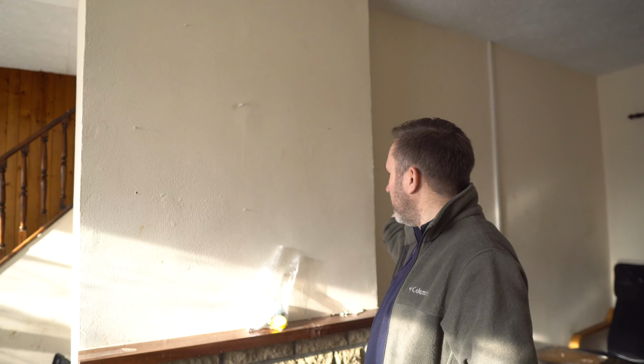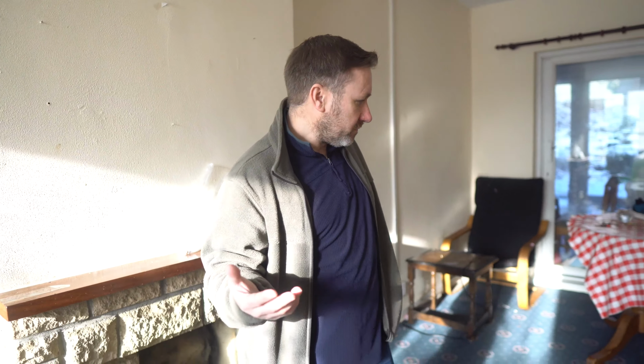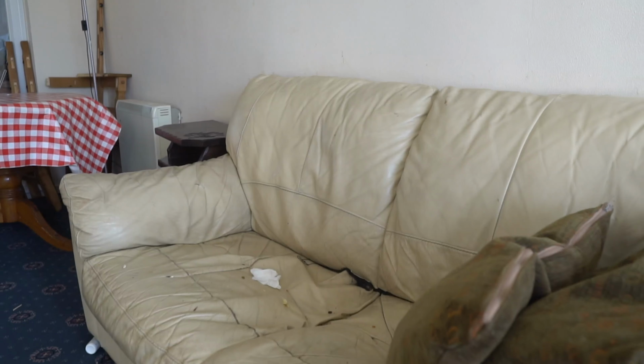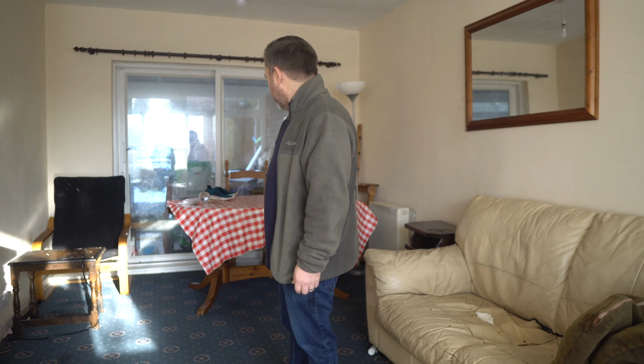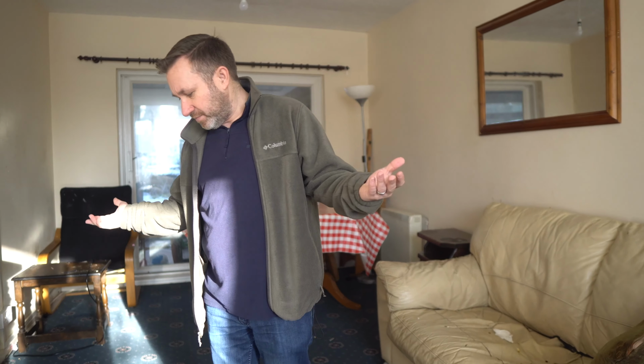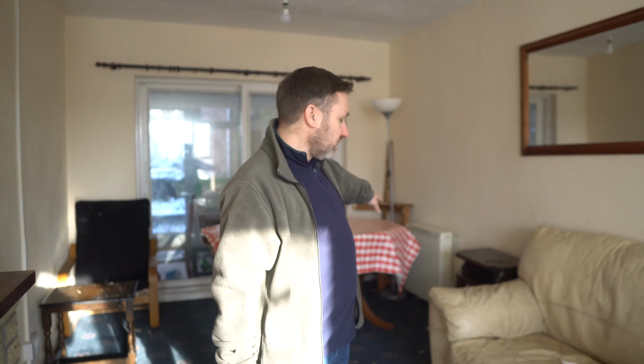We'll strip all the wallpaper off, and then we'll skim all the walls so that they're all nice and new. We'll put flooring back in obviously, and clear everything out in the living room. There's furniture and stuff everywhere. It's pretty bad shape. We'll just rip it all out and take it completely back to the walls. It's got storage heaters in at the moment, so we're going to put a new central heating system in. We'll rip it out and start from scratch.